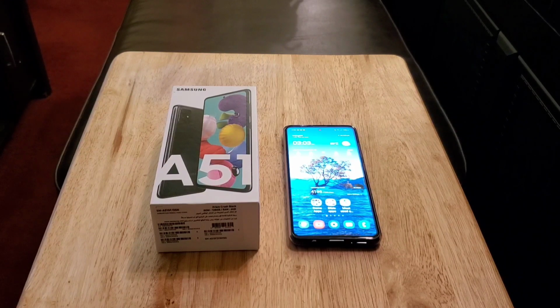All right, so we're back again. Now, let me get into all the things that I don't like, and I'm going to be wrapping up. Things that I don't like: no dual speakers. Don't like that. No wireless charging.